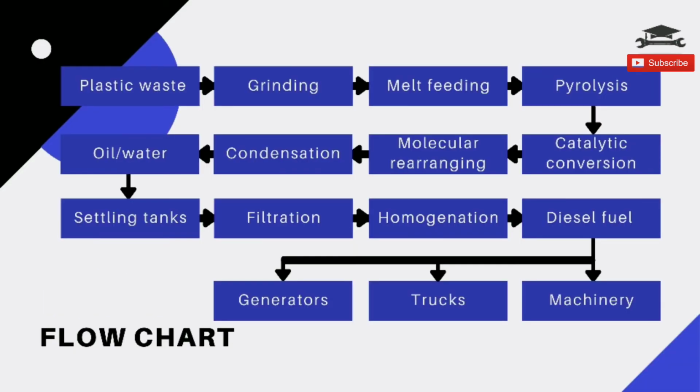To understand the large-scale production, a flowchart has been visualized here. The plastic wastes are ground and sent for melt feeding and then the process of pyrolysis takes place. Catalytic converter helps in the process and molecular rearranging of the polymers takes place. The vapors are condensed with oil and accumulated in settling tanks and filtered. Fuel is obtained after homogenization and can be used.